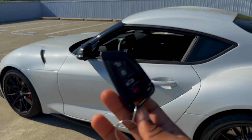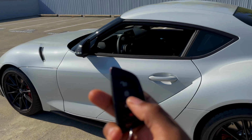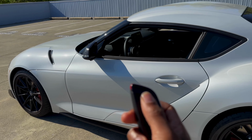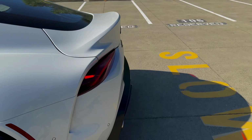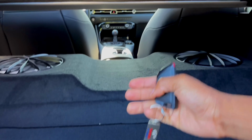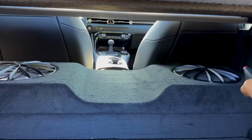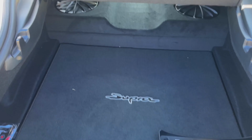This is how the key looks for this Toyota Supra. You can open your boot, and you have the option to lock and unlock your car, and it makes that cool sound. So if we open up the trunk here, it's pretty decent, but there is no cover that stops things from going all the way inside, so it's unfortunate, but it's pretty decent space for a two-door sport car.